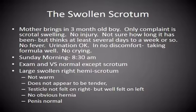His exam and vital signs are normal except for his scrotum. On exam, he has a large, swollen right hemiscrotum. It is not warm. It does not appear to be tender. The testicle is not felt on the right, but well felt on the left. There is no obvious hernia, and the penis is normal.